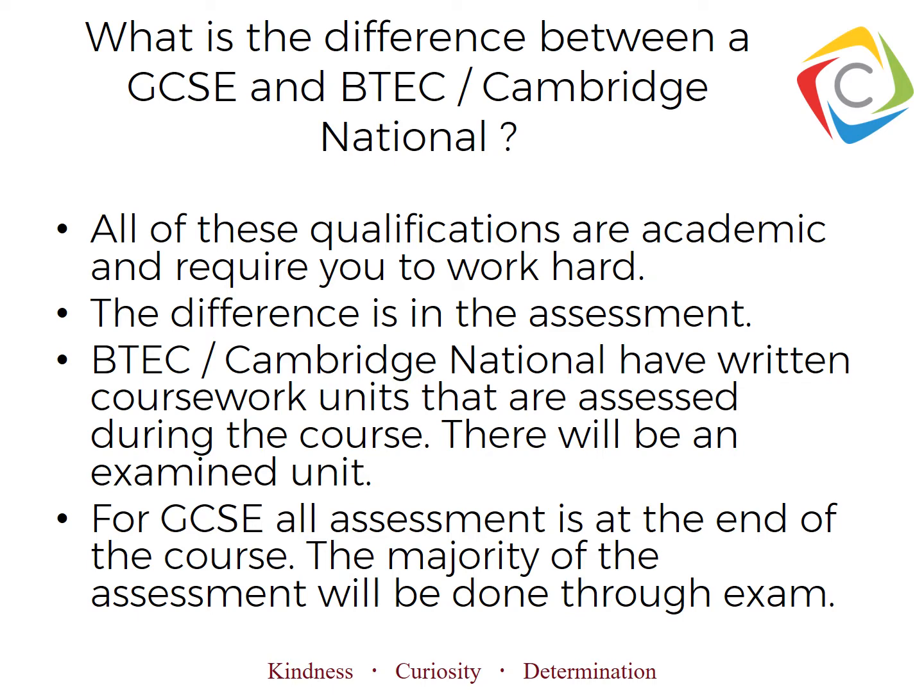So, just to recap on that, GCSE and BTEC are equal qualifications. They differ in the way in which the work is set and the way in which the work is assessed. And make sure you read this slide, particularly if you're interested in taking one of those BTEC or Cambridge National courses.